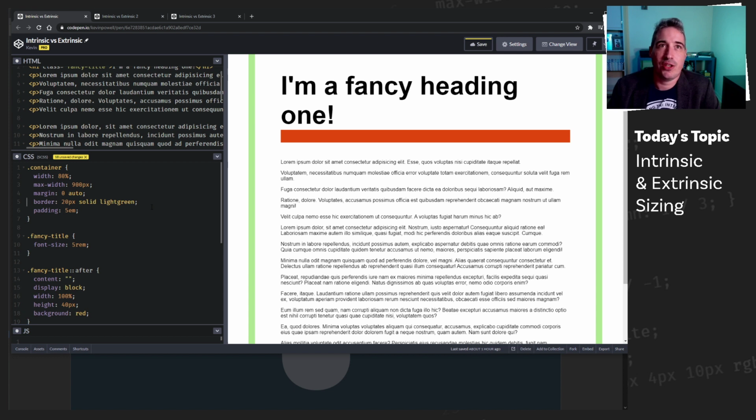I'm curious if an image would be considered. Images are weird because they're replaced elements. I see button. Button's getting close. Span element. Span, a. Good. Those are more inline elements. Exactly. Ben nailed it. Inline elements.